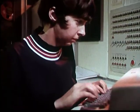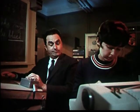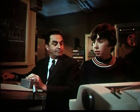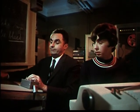When phonetic symbols are fed to the synthesizer, it combines them into intelligible speech. I like my glossy black.